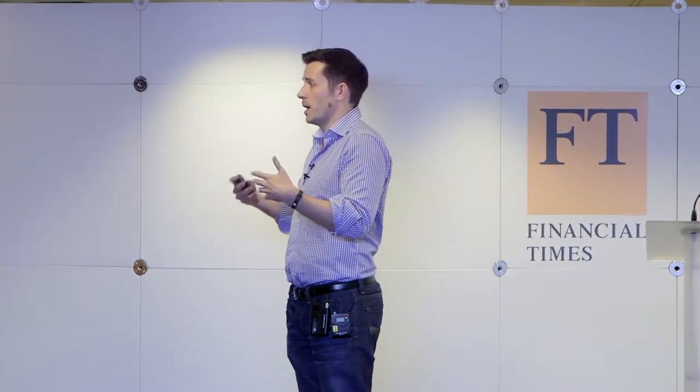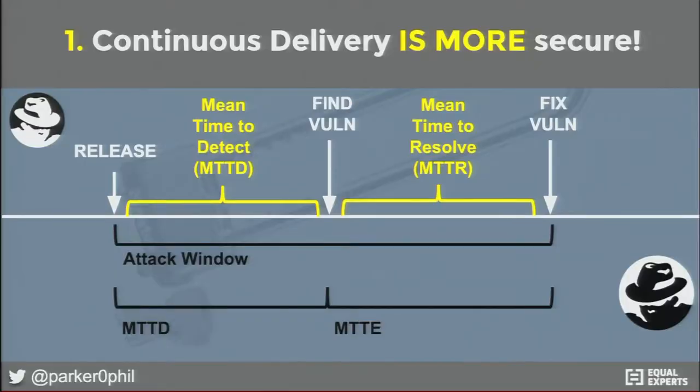Not with all vulnerabilities can you necessarily exploit them as soon as you find something. There may be time constraints. There may be time taken just to get a large number of people affected by the exploit, etc. The other thing to remember is that the point in time is not necessarily the same for both us and the attacker.